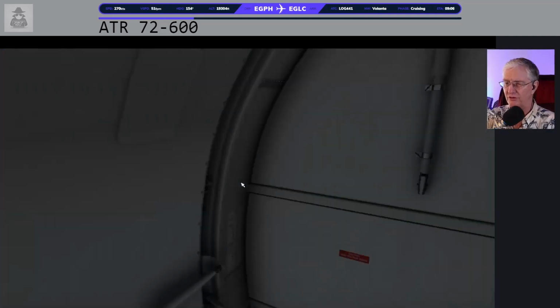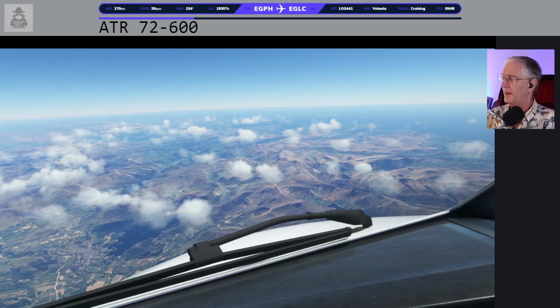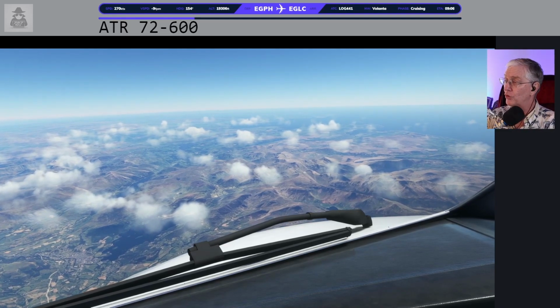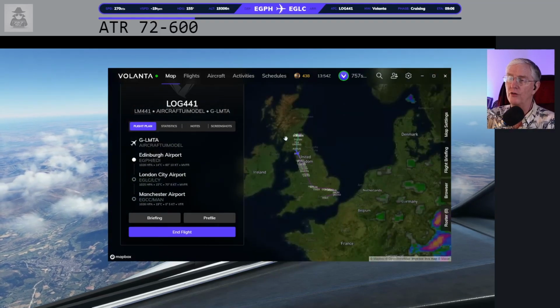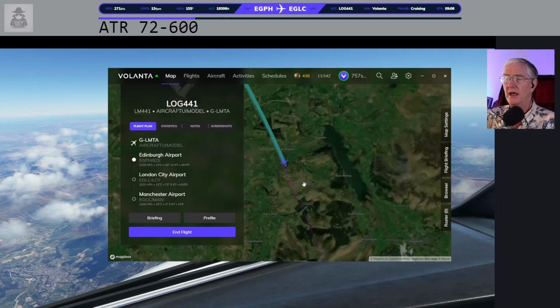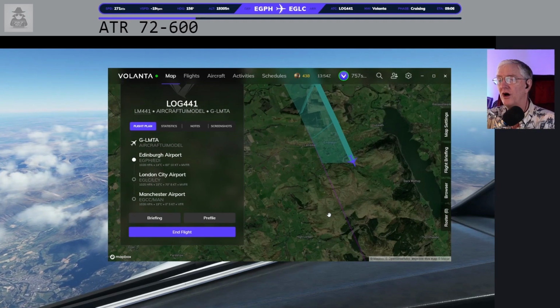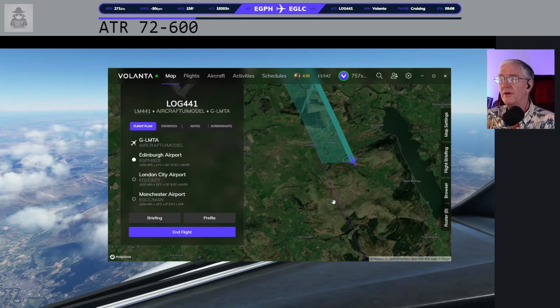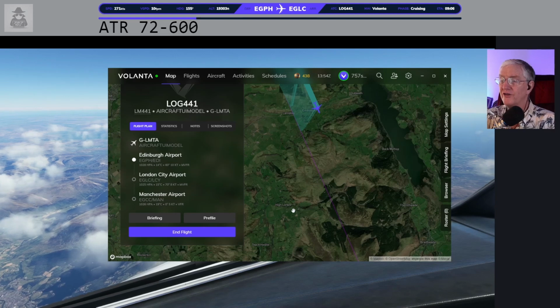Absolutely one of the best parts of Microsoft Flight Simulator is getting to just look out the windows. If you've got something like SimToolKit Pro or Volanta, one of the things to do while you're looking out the windows is use Dean's Cross. If you zoom in, it tells you all the little towns that you've gone past. So we're coming up on High Lorton.